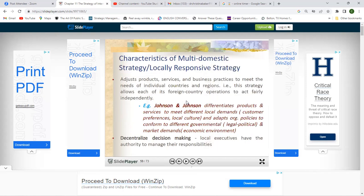Characterizing multi-domestic strategy: a locally responsive strategy adjusts the products, services, and business practices to meet the needs of individual countries and regions. The strategy allows each foreign country operation to act fairly independently. Johnson & Johnson differentiates products and services to meet different local demands, customer preferences, and local culture, and adapts policies to conform to different governmental, legal, political, and market demands, and the economic environment. Decision making is decentralized, and local executives have authority to manage their responsibilities.